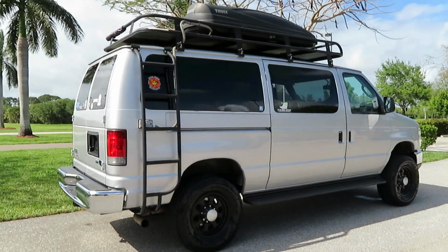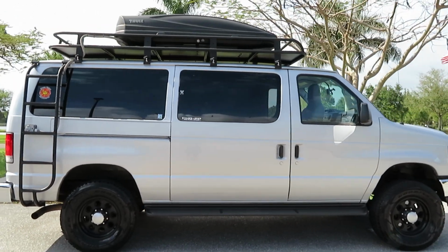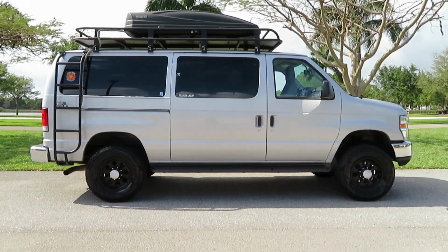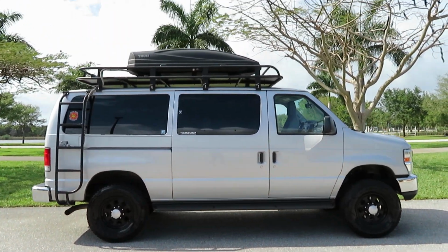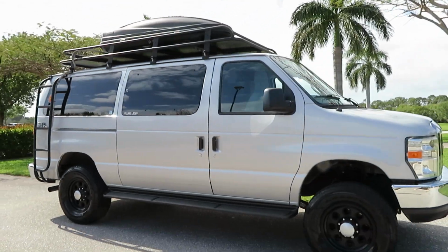Doesn't get any better than this right here. If you're looking for an adventure van, this is the one. You'll never be able to duplicate it. By the time you buy a van and try to outfit it between your time and money, this thing's bad right here.